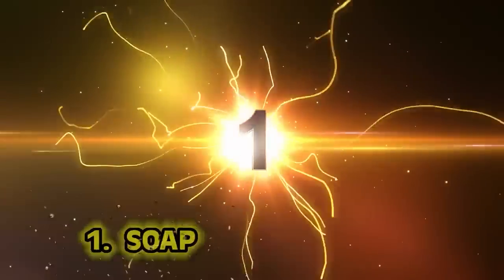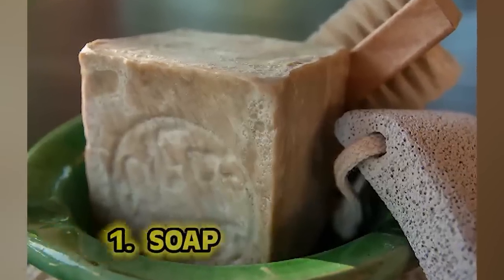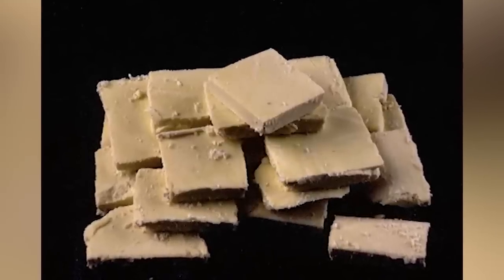And number 1, soap. Finally, the end of all our ailments. Soap. The answer. Well, not really.